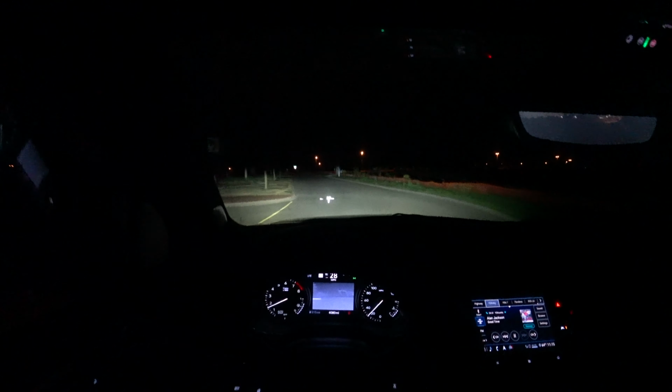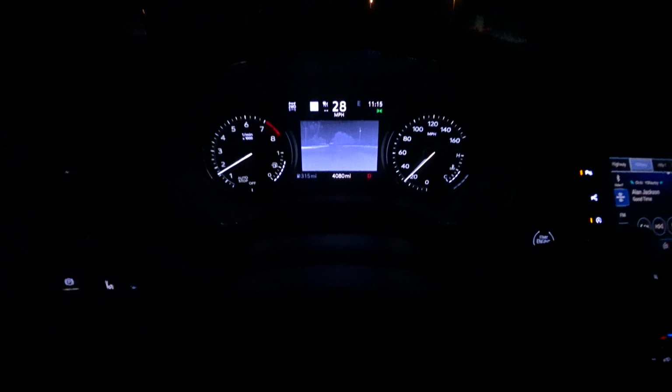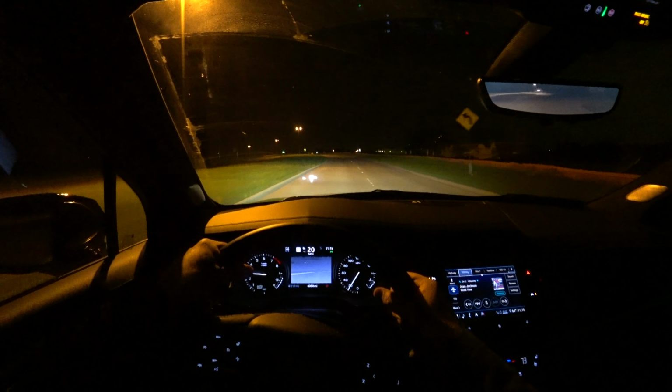So in this night review, I'm going to show you how well these headlights do at night. I actually have the night vision on in the center display, so I'll let you know if that picks anything up. We'll use the automatic high beams. We'll take some corners on some dark roads and see how well everything goes. If you want more of the driving impressions in a daytime review, I have one of those too, so be sure to check that out.